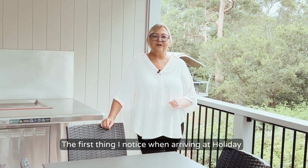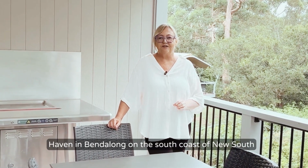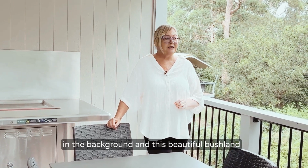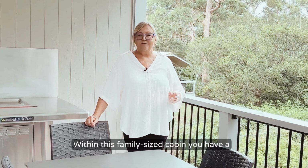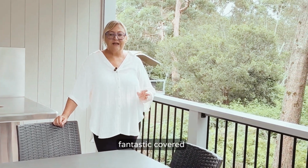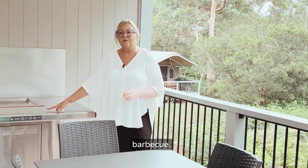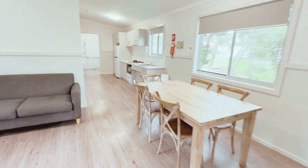The first thing I noticed when arriving at Holiday Haven in Bendalong on the south coast of New South Wales are the sounds of the waves crashing in the background and this beautiful bushland outlook. Within this family-sized cabin, you have a fantastic covered deck and a glide-under barbecue. This is a large and spacious family-sized cabin.